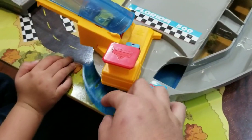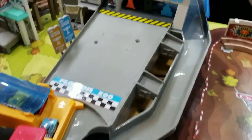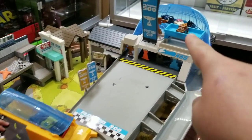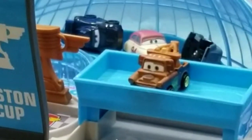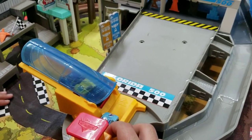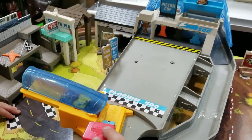Mater went right in here. Oh, there he is. Okay, you stay down here for now, Mater. You can go here where it's safe. There you go. He's right there where it's safe. Look at him. What's going on down there? Trying to shoot me. All right, my turn, right? Here we go. Okay, this is the easy one. Let's go for the trophy. One, two, three.